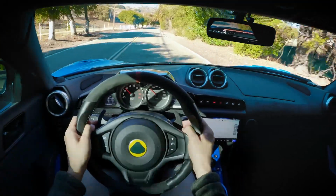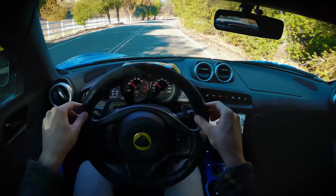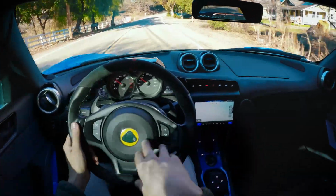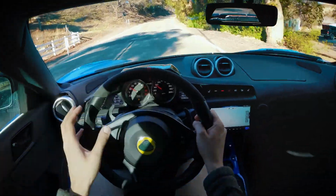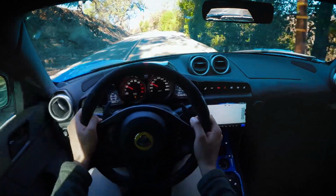Now, compared to the 718 Cayman GTS, a much more raw experience. The steering is alive with feedback. There are more creaks and rattles. The NVH, it's a little bit harsher overall, but it's a more rewarding car to drive too.